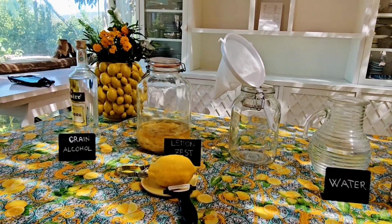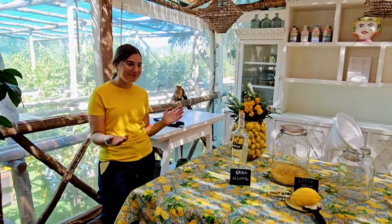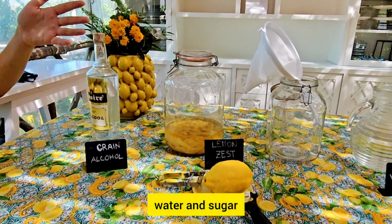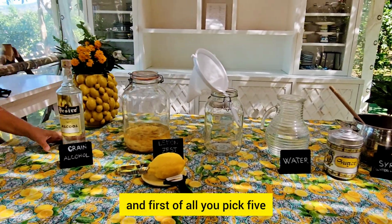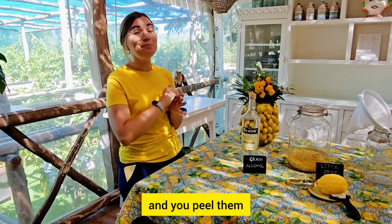Okay. These are the ingredients that we use to make limoncello. We have pure alcohol or grain alcohol, lemons, their zest, water, and sugar. Not so many ingredients, as you can see. And first of all, you pick 5, 6, or 7 lemons, depending on the size, and you peel them.